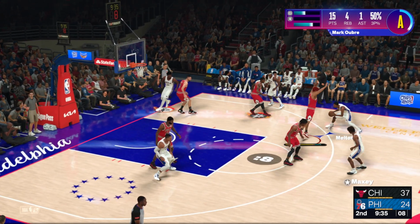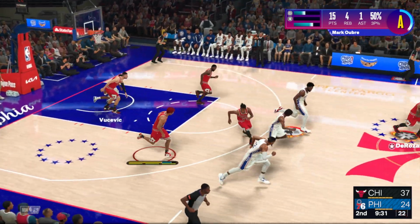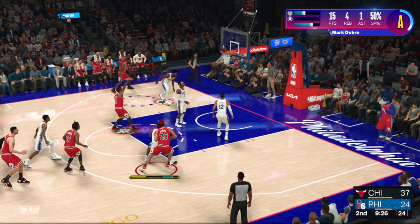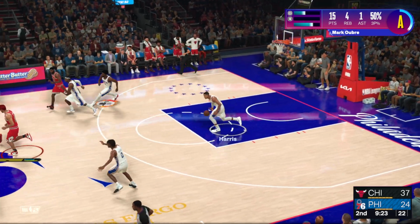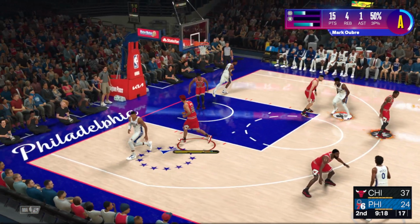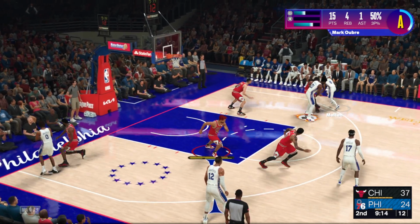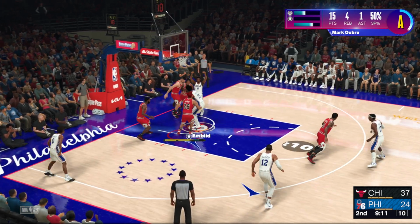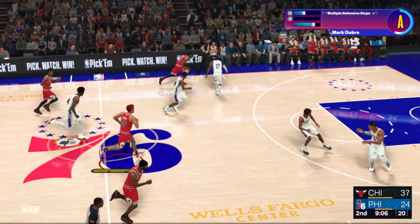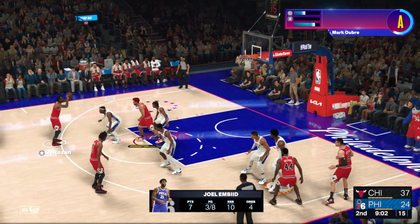Back to Maxey. Vucevic with the block. Powerful swat by Vuce, showing how effective he can be on D. DeRozan's shot is off. For Philadelphia, they've gone just 2 of 8 shooting here in the second quarter. Hield bounce pass. Embiid kicks to Melton. Back to Embiid. No good that time. Great D that time from Vucevic. No doubt the fight's there.